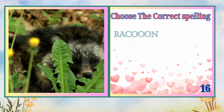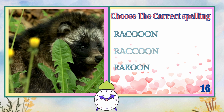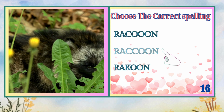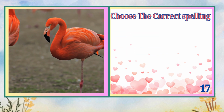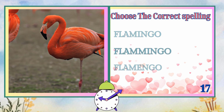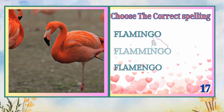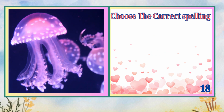Pick the right spelling. Correct answer is raccoon. This bird is pink and stands on one leg. What's the correct spelling? Yes, it's flamingo. It swims in the ocean and has tentacles.